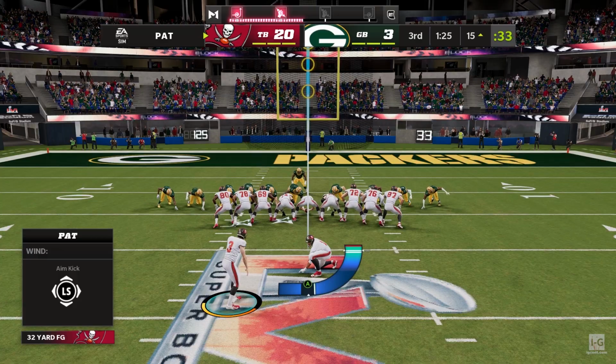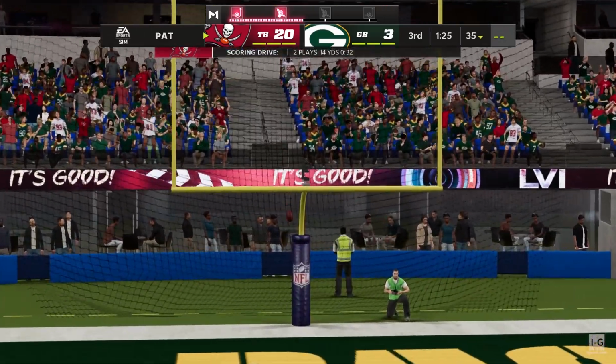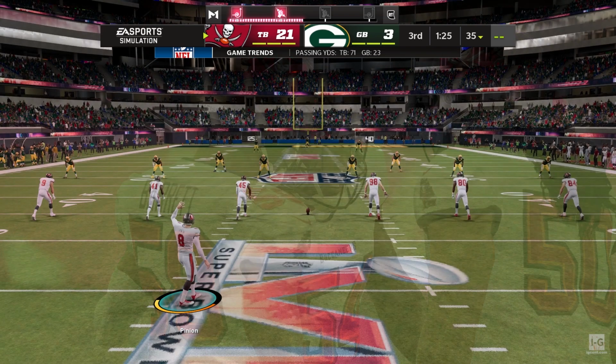And that's exactly what you're supposed to do with good field position. You make the other side pay when you don't have far to go for the score. Extra point put through by Succop. And the lead is up to 18 now.